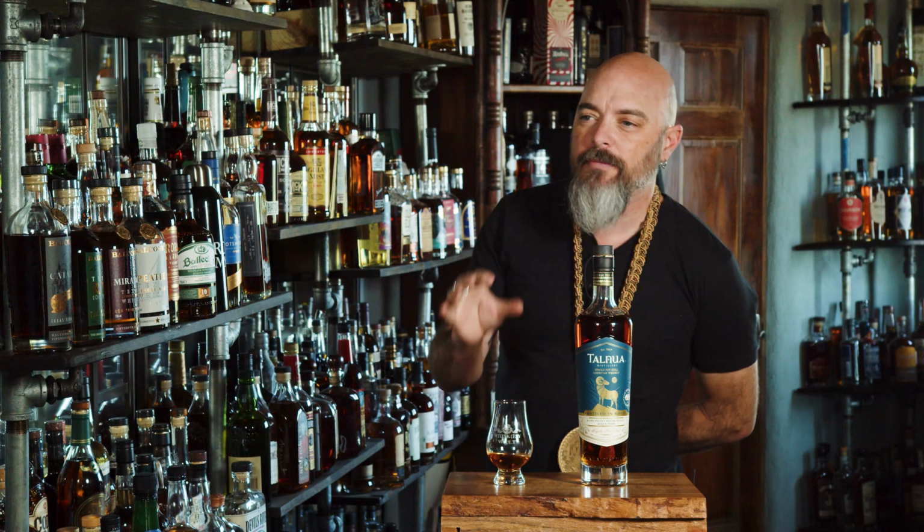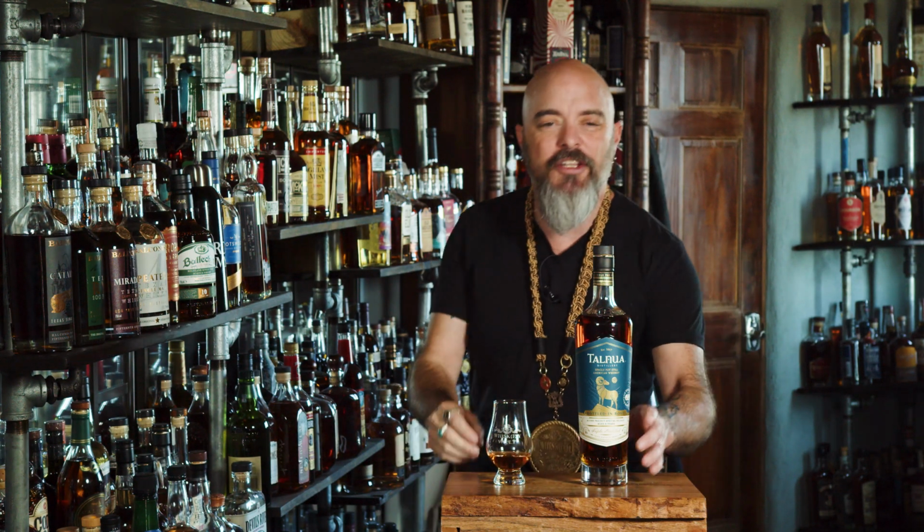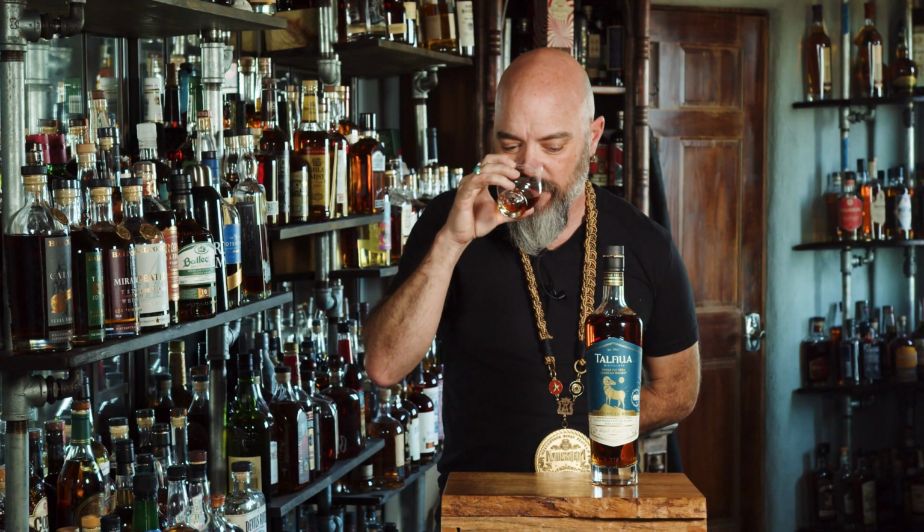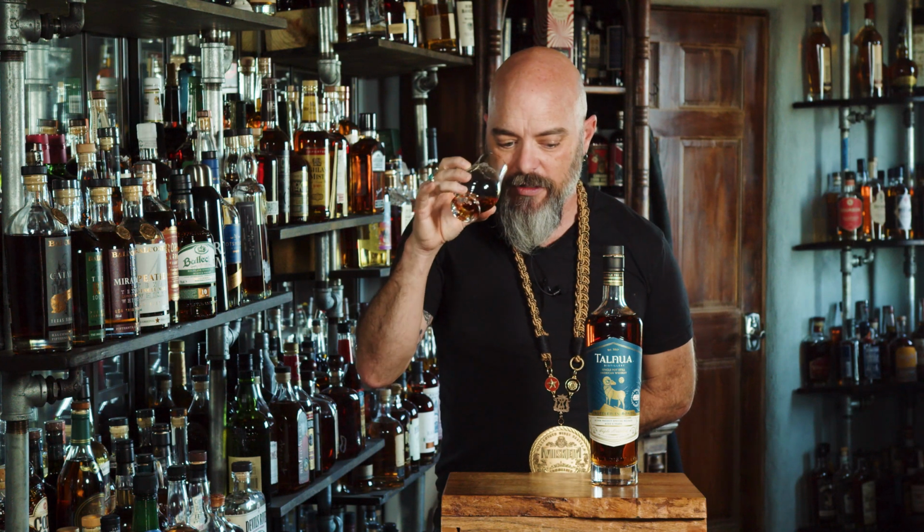Okay, so I'm looking for, it's kind of darker than anything I've had from them. I'm looking for the note that I always found in Talnua, and it's a little buried in here under a little bit more wood tannin and a little bit more dense sugar sweetness. So there's a note that is wooden, but also dark caramel.